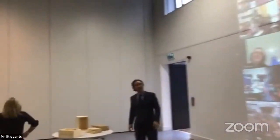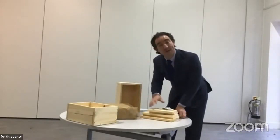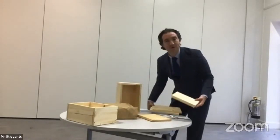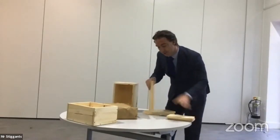Okay, so we've got three basic steps. The first step is when you open your Hanson box, you will find inside of it a bag containing five pieces of pre-cut sustainably sourced timber, a big bit, and then two pairs of smaller bits, which are these two here. They're very, very simple. You can get your teachers to help you construct them. This bit is the back of the insect hotel, and then you just need the two sides, which go on the side bits here, and then the top and the bottom.